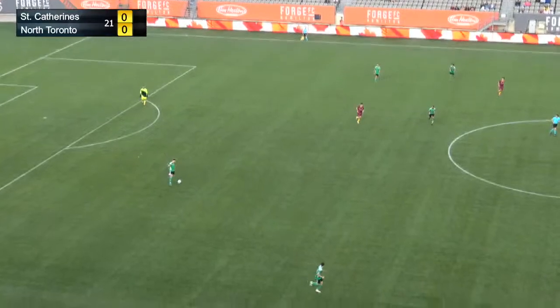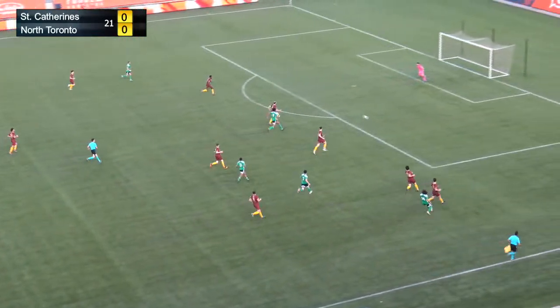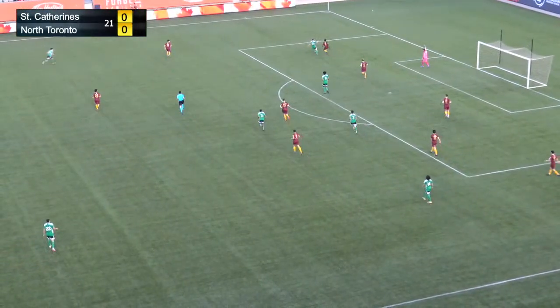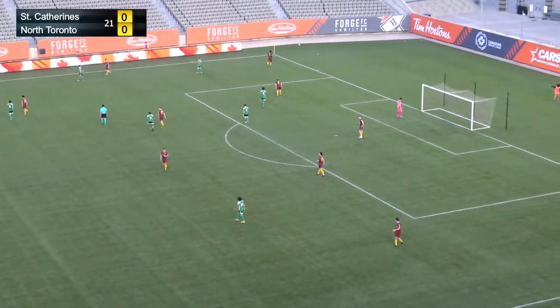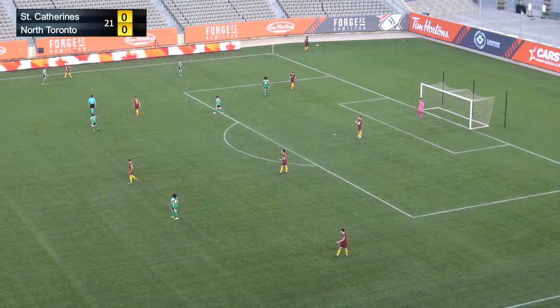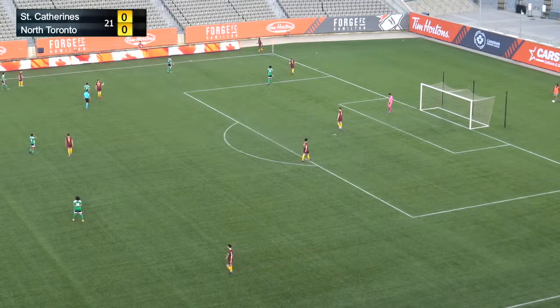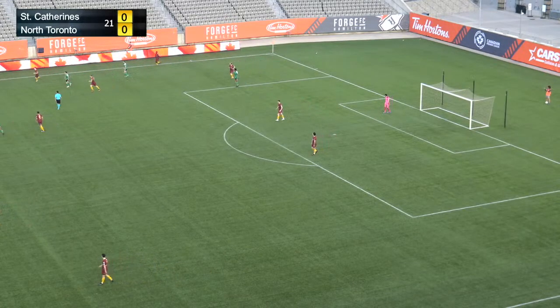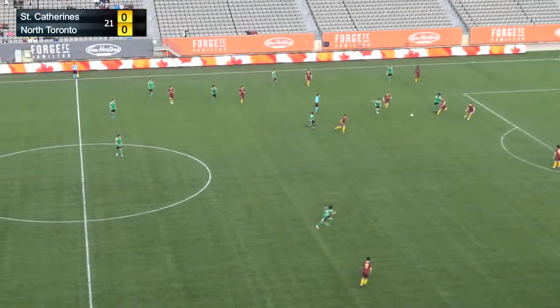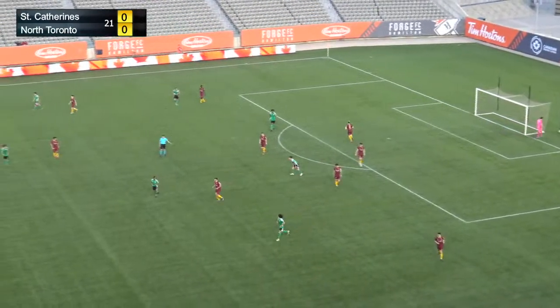So far, it looks like Nitros have had more possession than Roma. Martin was trying to find his teammate, Elzier, but St. Catharines saw that from a mile away. Head coach of Roma, Federico Turiziani, giving his team a lot of instructions. Very active on that sideline.